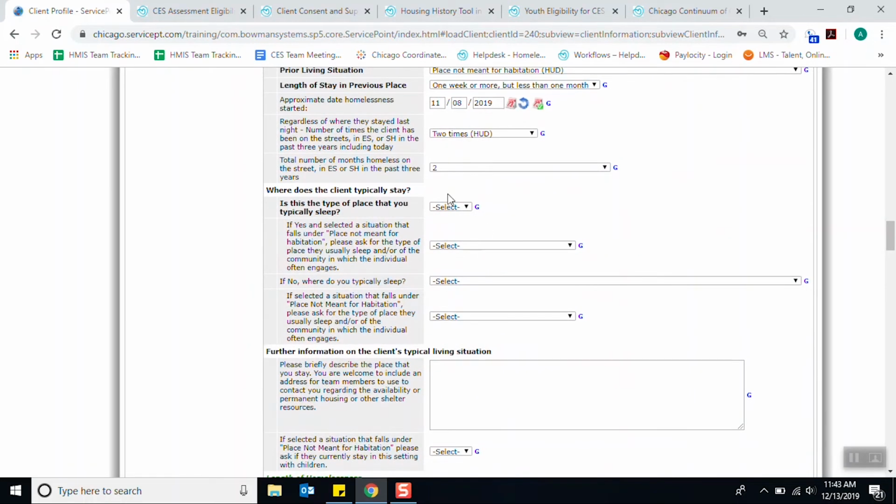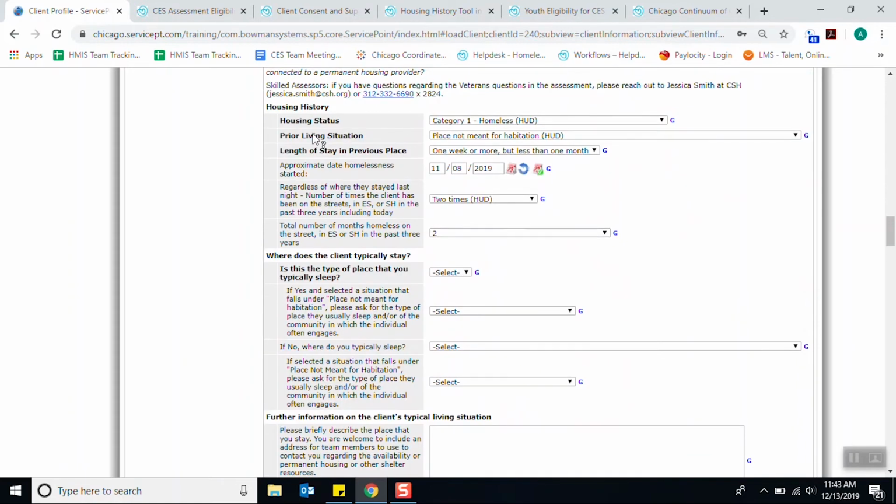Where does the client typically stay? We're trying to get at their unsheltered status or their sheltered status, so we want to get a sense of where they are. The client typically stays, we're looking at their prior living situation, where did they sleep last night. In this current client scenario, we are pretending that this person stayed on the street or in a car last night and also is going to stay in a car tonight. I'm an outreach worker for these purposes. And so we're referring to this question when we're asking about the typical situation.